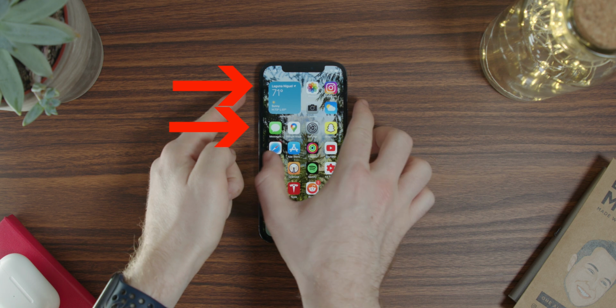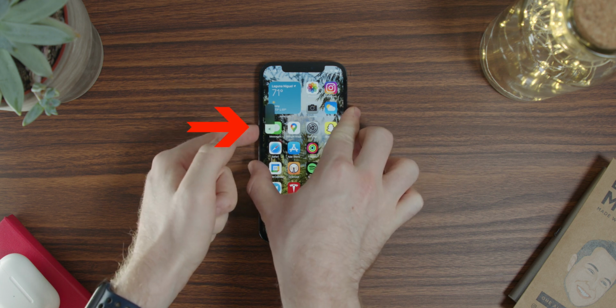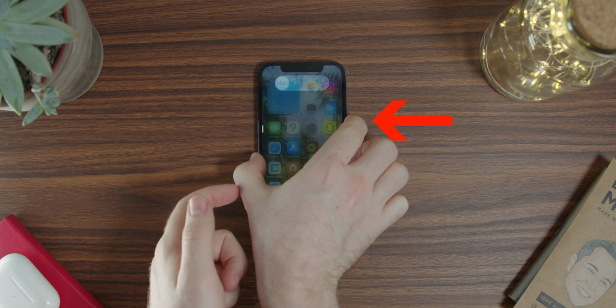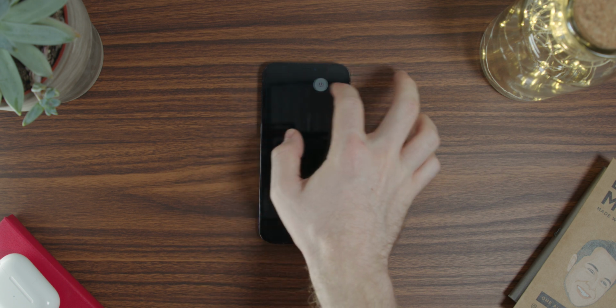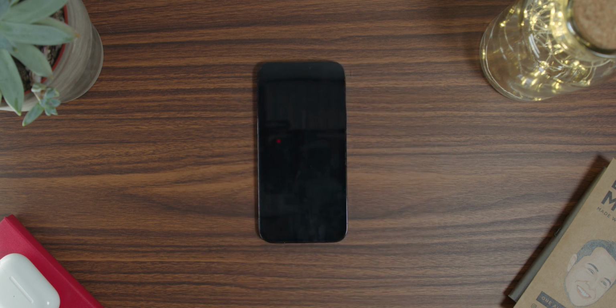Apple doesn't make this as easy as it was on older iPhones, so let me explain exactly how to turn your phone off. All you want to do is press the volume up button, the volume down button, and then press and hold the power button on the other side of the phone. You're now going to get an option here to slide to power off your phone. Just take your finger and slide that option, and then your phone will begin the power down process and will completely turn off. That's how you do it.